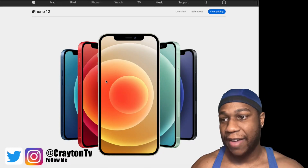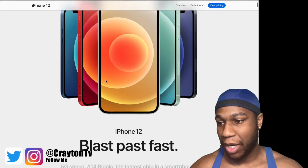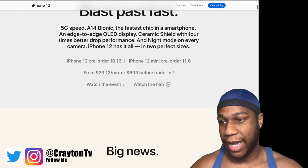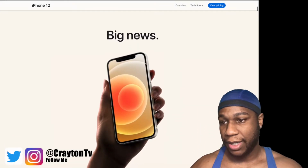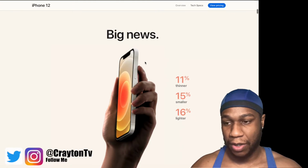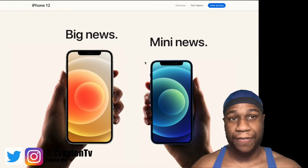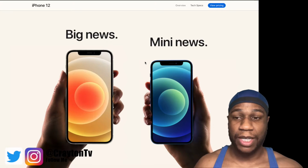But we got 5 colors for the iPhone 12. You got white, black, green, blue, and product red. Check them out right here. Ultra fast. We'll start off at $699 for the Mini, $799 for the regular iPhone 12. You got the big news, 11% thinner, 15% smaller, lighter, 16% smaller, Mini news. So, you got iPhone Mini. iPhone Mini is for people that don't want the big, giant phones like we have now.